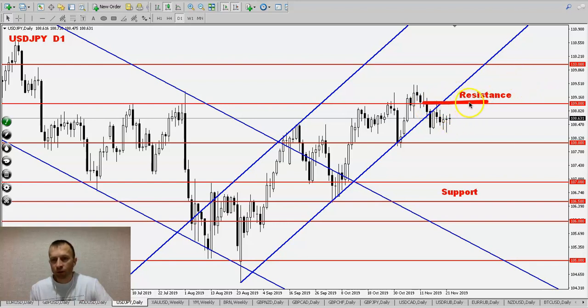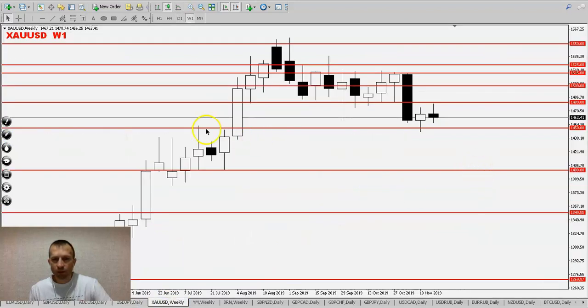109 is our nearest resistance, next level 110, support 108, 107, 106.50. So just wait, guys, and stay tuned and watch my daily forecast video.